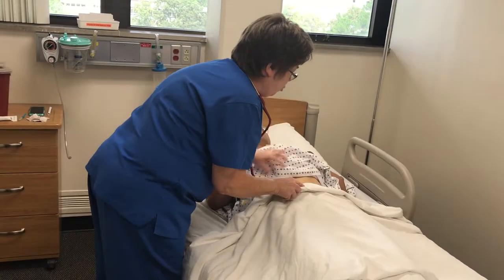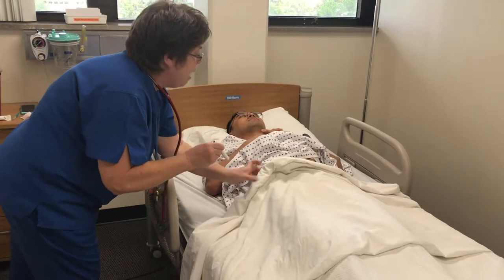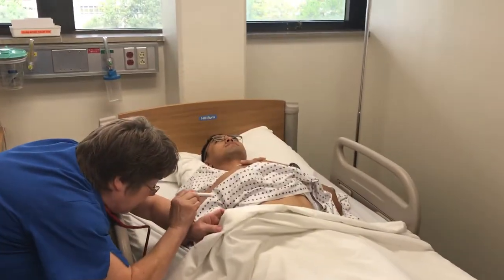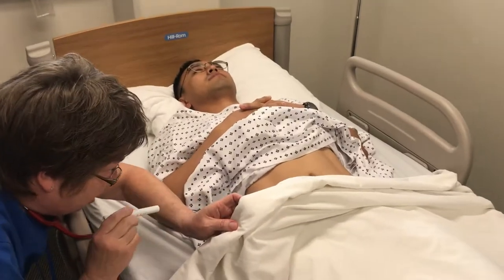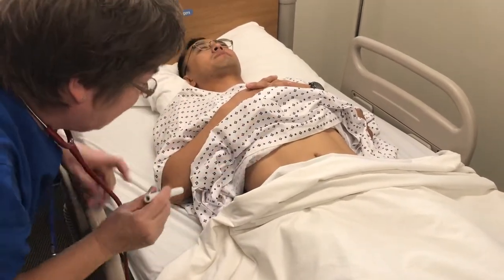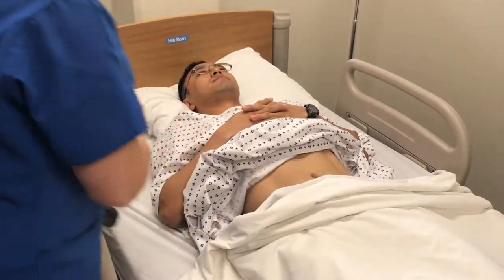The first thing I want to do with the abdomen is inspect it, and I get down at eye level with the flashlight. I'm looking for pulsations or bulges like hernias or things like that, and I don't see any of that on your abdomen right now. So, that looks good.